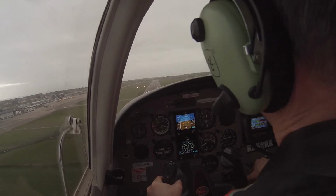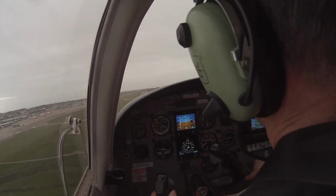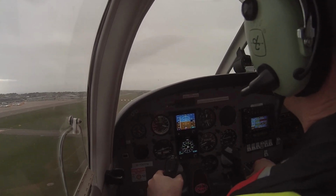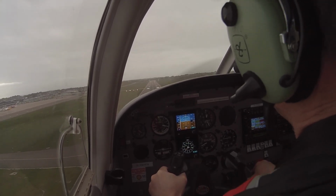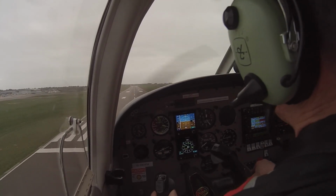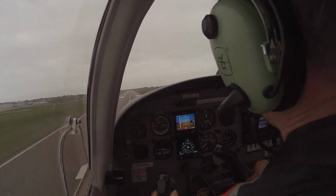I'll pop a bit of right rudder in just to line the fuselage up. Generally speaking, dangle the left wheel a bit. Okay. Power it down so we come down. See how I do? Bit of right rudder. Keep the fuselage straight with the runway, and just generally have the left wheel touching down first.